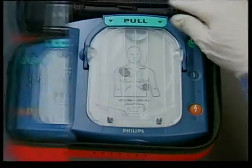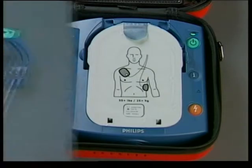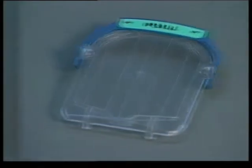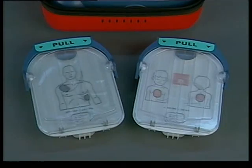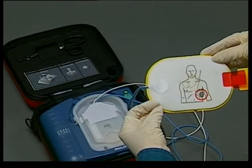Pulling this green handle turns on the defibrillator and begins the voice instructions. Begin by removing all clothing from the patient's chest. Cut clothing if needed. The handle is part of a removable hard protective cover on the defibrillation pads cartridge. The HeartStart uses only HeartStart Smart pads. They are available in adult and infant child cartridges. As we'll see later, the cartridge contains 2 adhesive pads on a common liner.